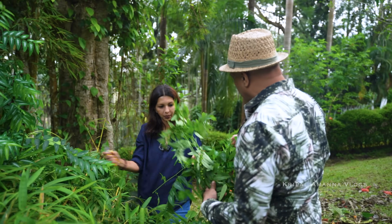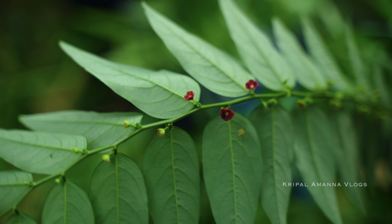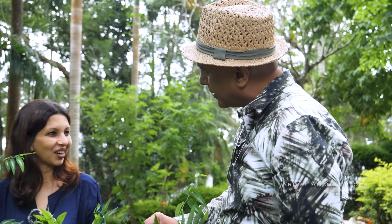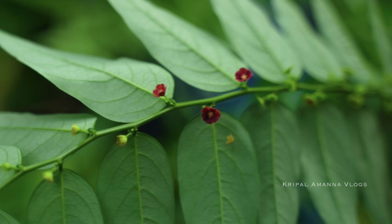What are these? These are flowers, is it? That's the flower which then becomes a berry. Almost looks like a star gooseberry. Really? Yeah. Under every leaf there is a flower. It's really pretty actually. Yeah, it is.